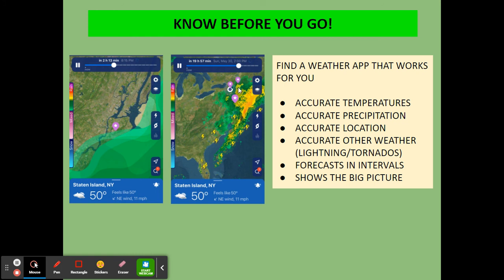Okay, the big picture is good, and you can take the little picture, and you can really get an idea. It should have increments or intervals of time, guys, so that you know when the weather is going to pass you or when it's going to arrive. All right, I believe that's very, very important.